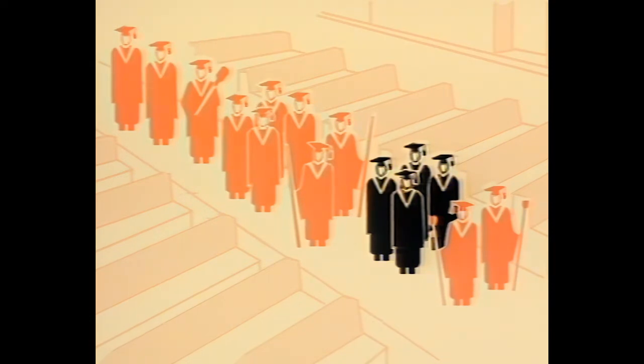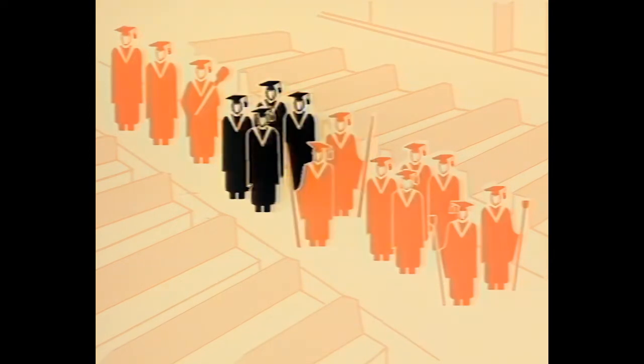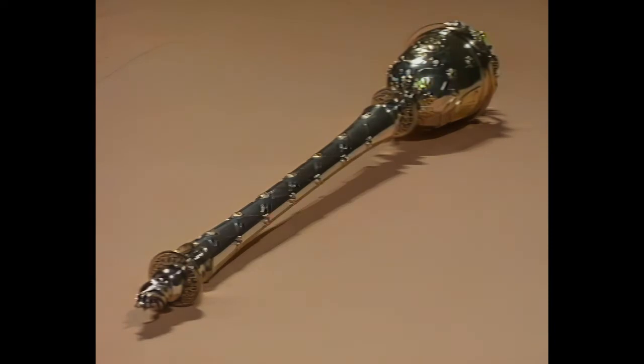A second group, led by student stewards carrying wands, follows with representatives from court, the supreme governing body of the university, and senate, the academic body responsible for exams, teaching, and research. Also in this group are the academics who will present the graduands for their awards. Next in the procession comes a student bearing the mace, which is made of solid silver.